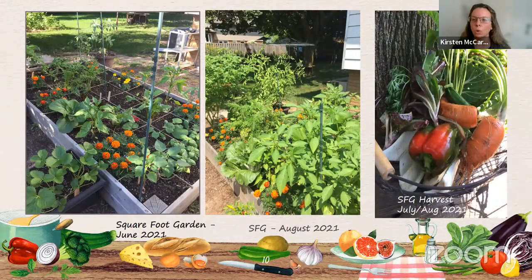I had so many tomatillos this past summer, and I made salsa verde like 5 times. So it was very, very successful. I'm excited to do it again this year. So I encourage you, if you don't have any experience with square foot gardening, to try it out. You don't have to spend an awful lot of money to get it started. And it is a really fun and easy way to start growing vegetables outdoors.